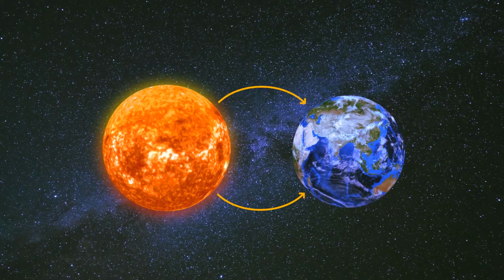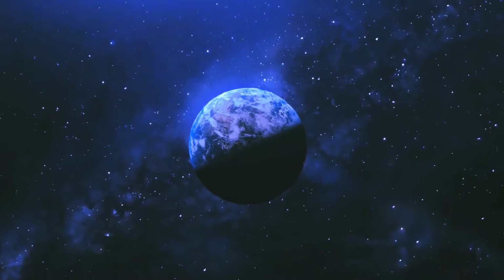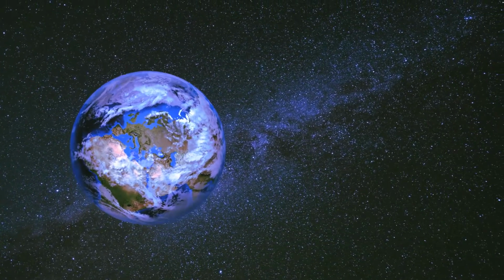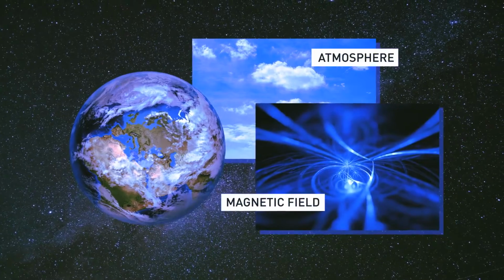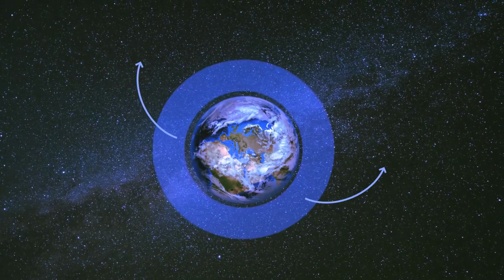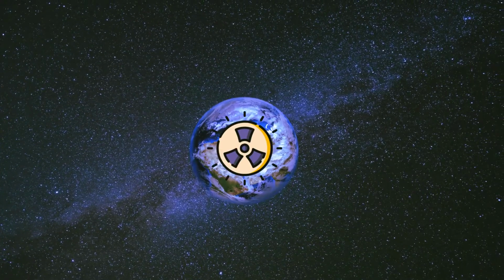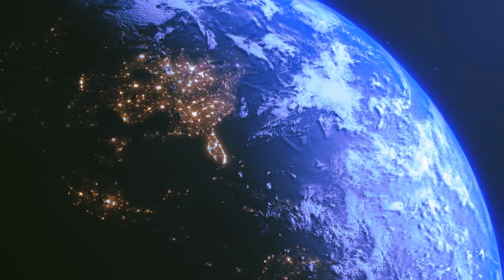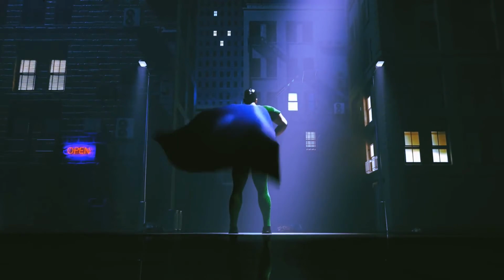They do send charged solar material toward us at pretty high speeds, but it's not like we're completely doomed if these things hit us. Our planet won't leave us unprotected. We still have the atmosphere and magnetic field that keep us relatively safe. Our thick atmosphere is like a shield that blocks radiation that might harm us. So these solar flares can mostly affect technology, but they won't destroy Earth. I guess we have our own superheroes after all.